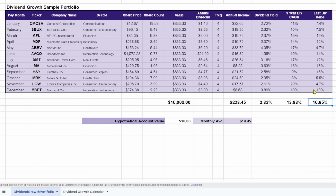Now, is it realistic to think all these stocks can keep growing at double-digit rates? Probably not, but it is reasonable to see these settle into the mid to high single digits over the next decade, perhaps for some of these. This is a starting point. So if you have $10,000 worth of these 12 stocks, you're making roughly $233.45 in annual dividend income.